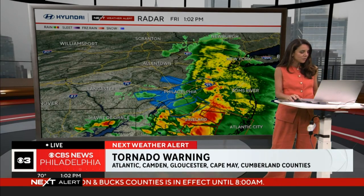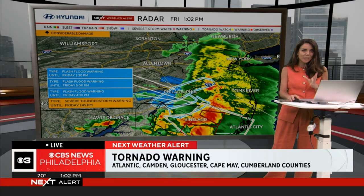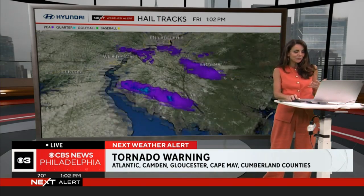I want to pull up the hail tracks as well, because we do likely have the threat for large and dangerous hail from this system. We actually had a special statement from the Storm Prediction Center about South Jersey about the potential for very, very large hail, and you can see the hail tracks with these.